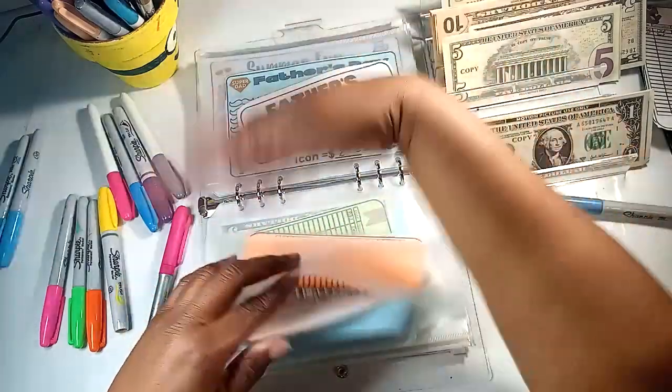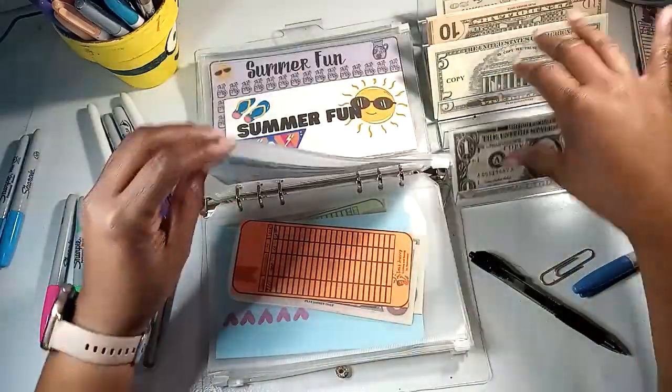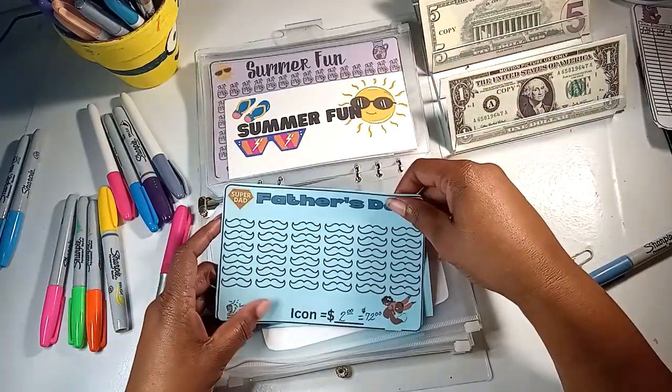I'll tell you, these little gnats. We've had a lot of rain the last couple days, and we get little gnats. All right.